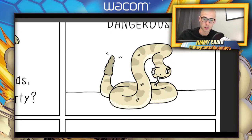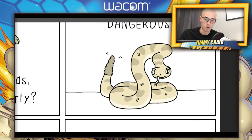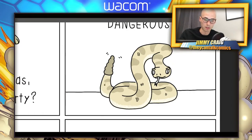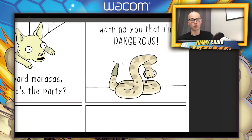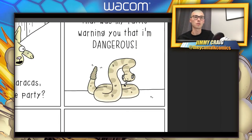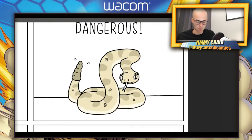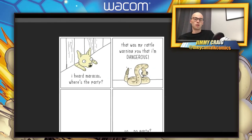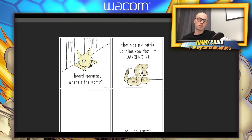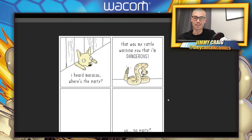I actually like drawing fish and reptiles because I really think these little touches have a big effect on the look of the comic. I'm not going crazy with the detail. This is still consistent with my brand of comics, but that little bit just gives shape to the rattle. So we can judge this comic by the snake, not the chihuahua. The chihuahua still needs some work, but it's definitely getting there.